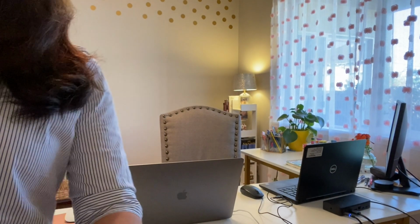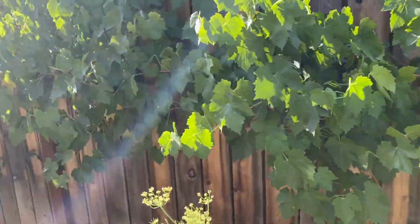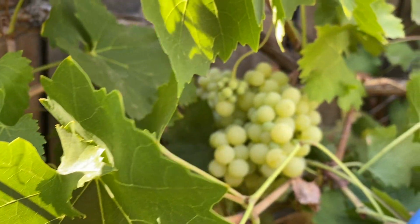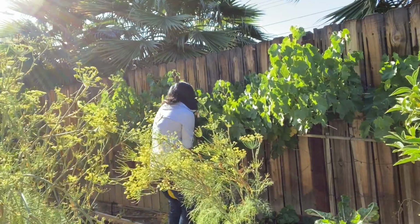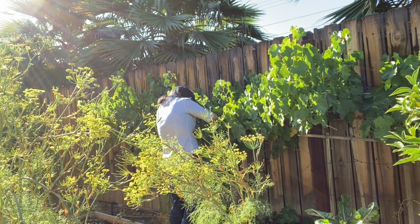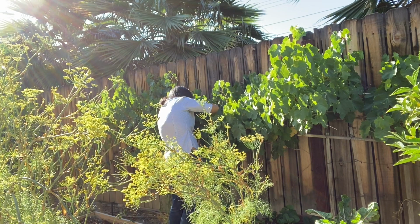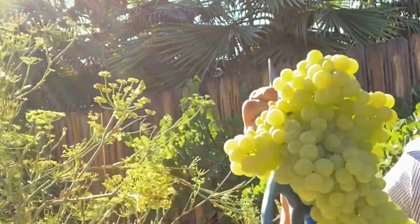It's snack time. Let's go to the garden to harvest some grapes. I like to eat the green grapes. They are crunchy and yummy. This one. So I'm not going to harvest everything, so we have more tomorrow. A bunch of grapes. Look at that.